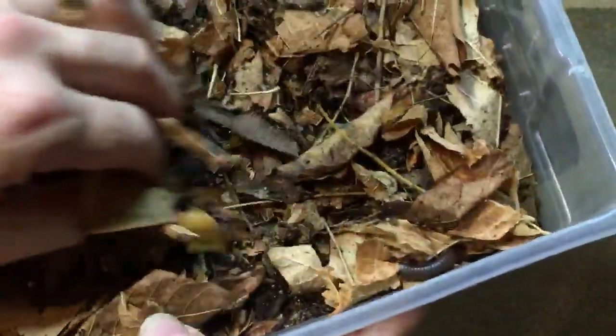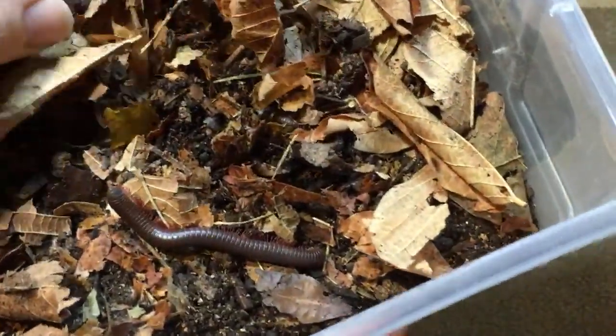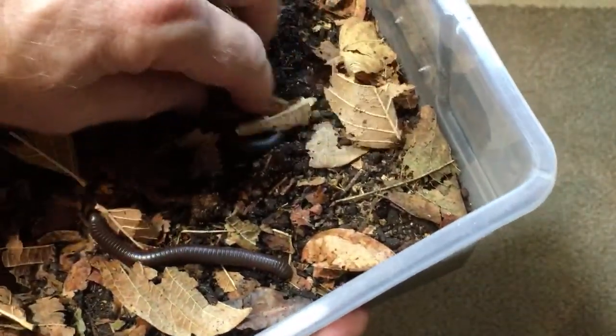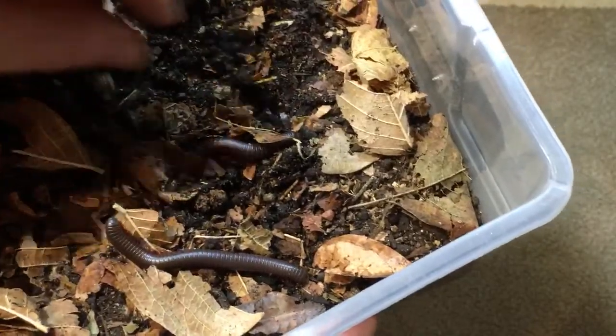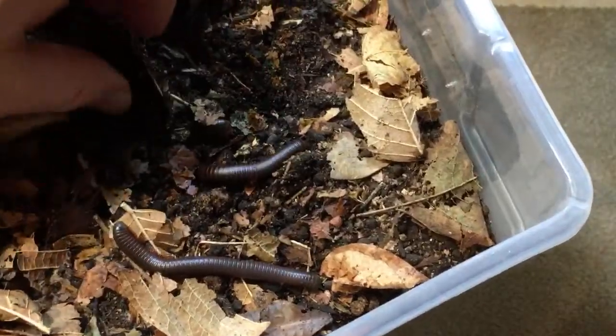Let's see what's in here. This is my cherryfoot millipedes. Let's just see if there's some on the surface. Oh, there's one right there. I've got 5 of these. These were sent to me by someone who watches and was purchasing some millipedes from me, some different species, said, I can catch these locally, you want some?